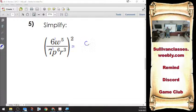So technically this is 6 to the 1 times 2. This is w to the 5 times 2. This is 7 to the 1 times 2. P to the 6 times 2. R to the 3 times 2. They all get that 2. Okay? Everybody. Then you've got to clean it up.